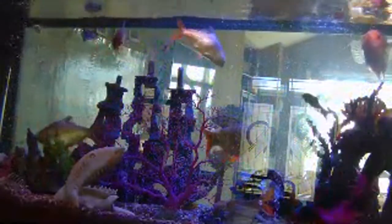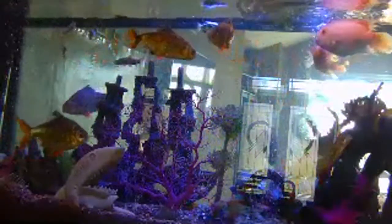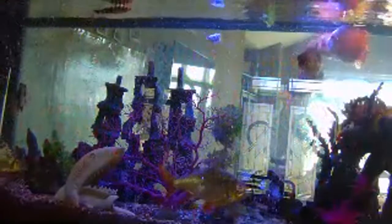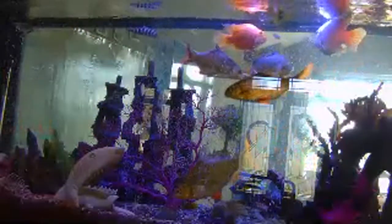How do you ensure every fish gets food? I don't, and I just have to make sure I put enough food in. That's why I feed all those different types. I really have to put the algae wafers, the flakes, and the shrimp and the frozen stuff in at the same time, and then that way the food can get to the bottom.